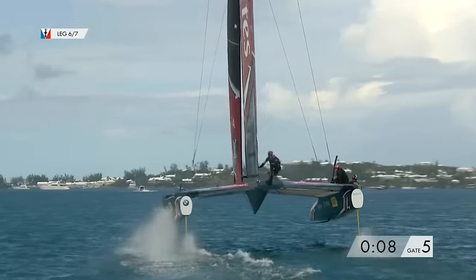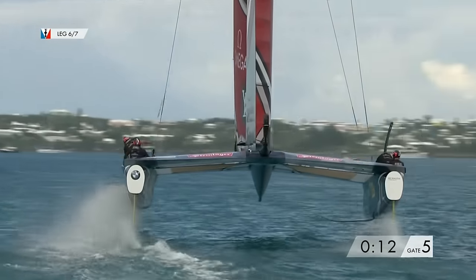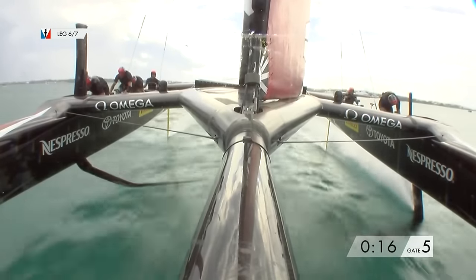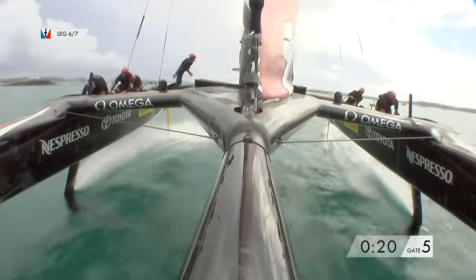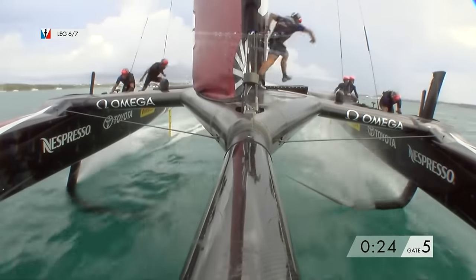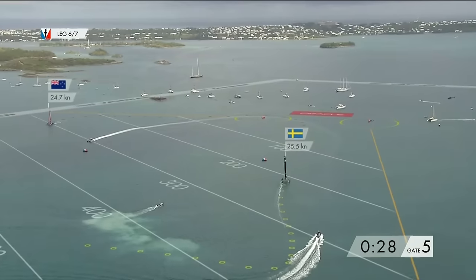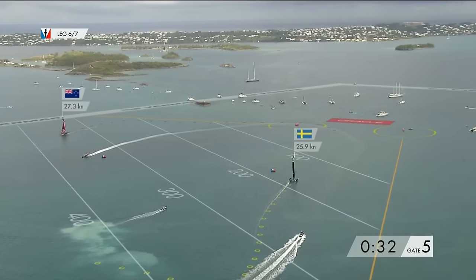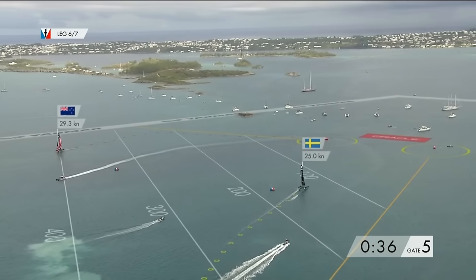So, one more downwind leg. Emirates Team New Zealand seemingly cruising to victory and cruising into the America's Cup match itself as the challenger. That's what's on the line right here. The Swedes at the moment are heading for the exit door. They're miles away. They are looking buried at this stage.